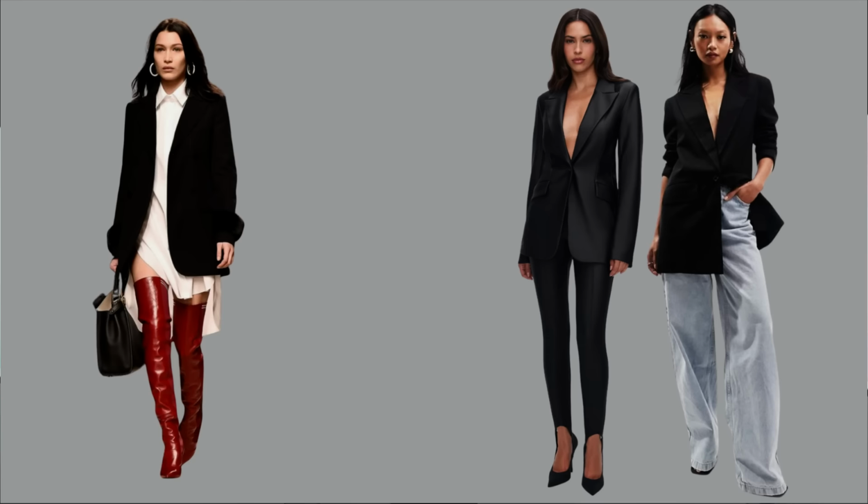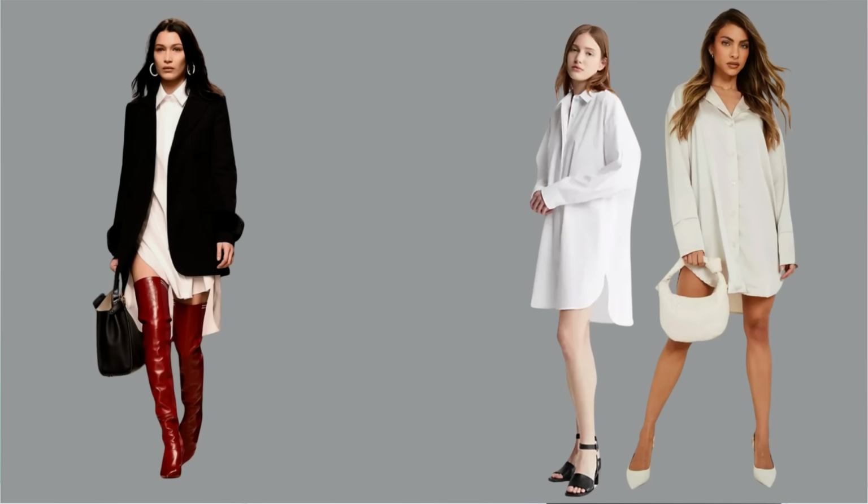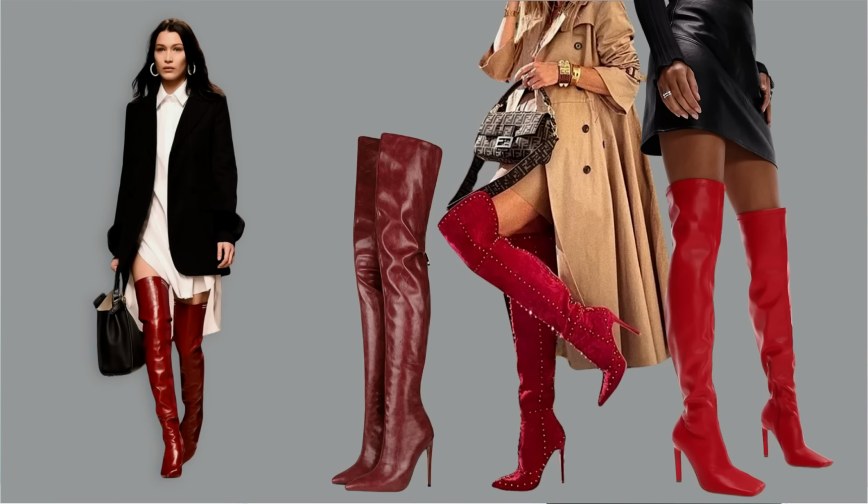So, boom. You can take your pick of all of the things you need to put this look together. And we've got our blazers, we have our button down shirt dresses, we have our boots, which are the stars of the show, because we're looking at these winter boots that we're making affordable, and then we have the options for our bags. Inspo and Arspo, Herspo and Arspo. Next.